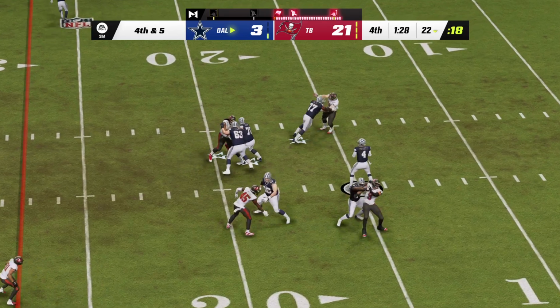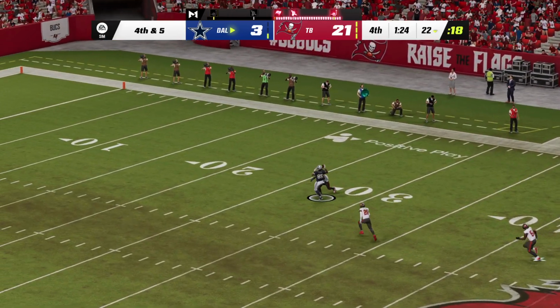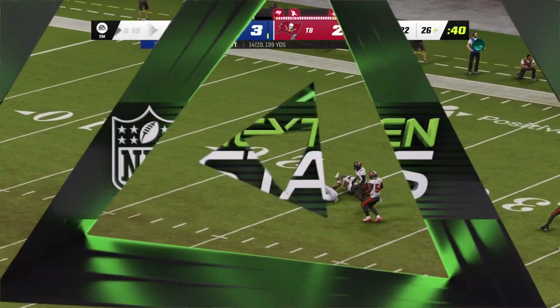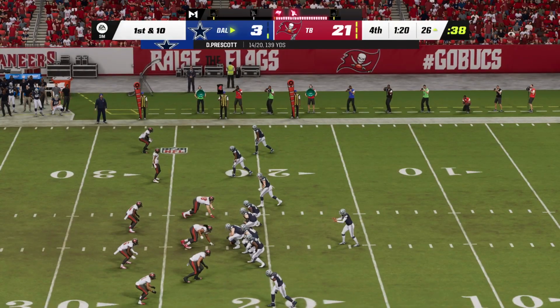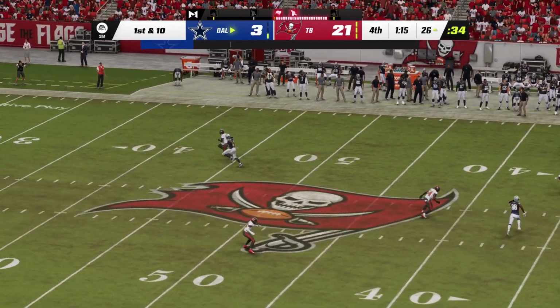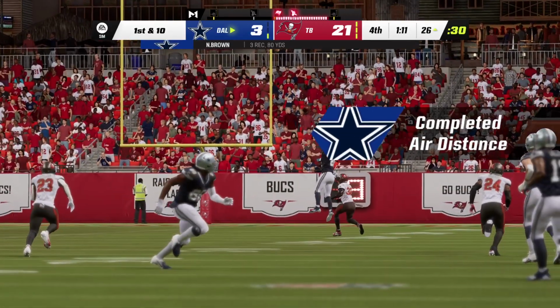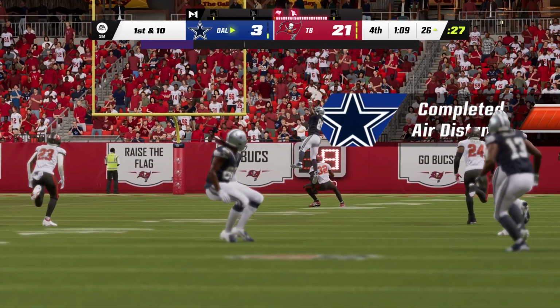Desperation time. Prescott on 4th. Now a desperation throw deep downfield. And that's caught inside the 30. And he is going to have the Cowboys 1st down as they manage to convert. And that'll keep the drive alive. But no reason not to try it there. And they do indeed convert on 4th.